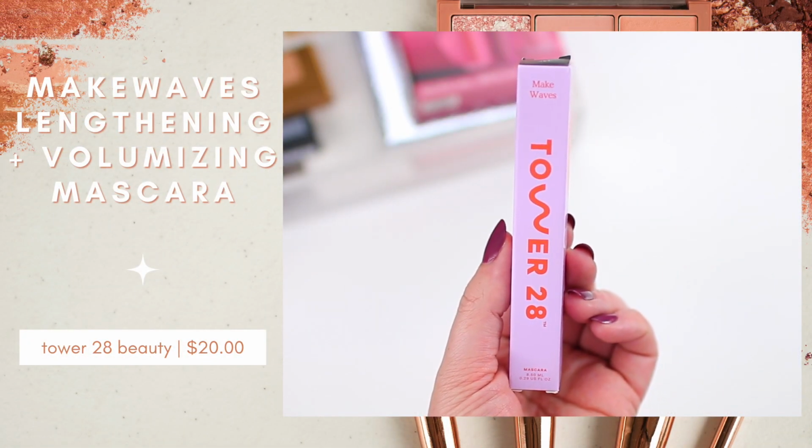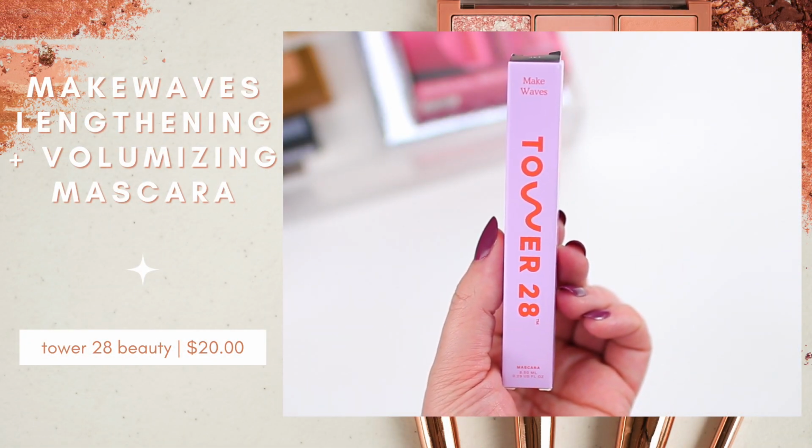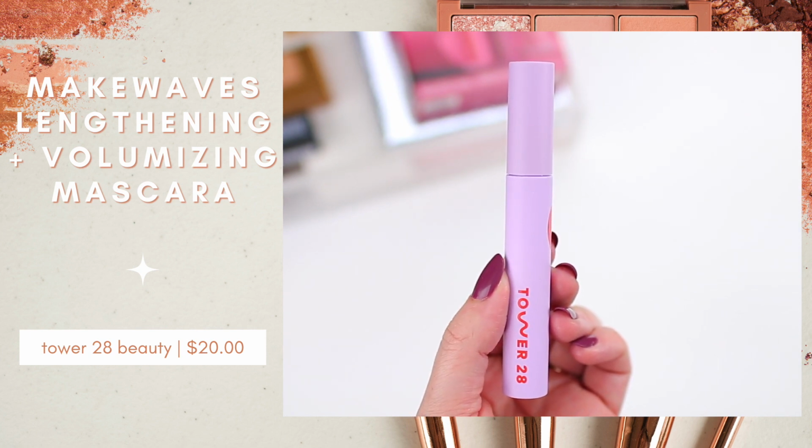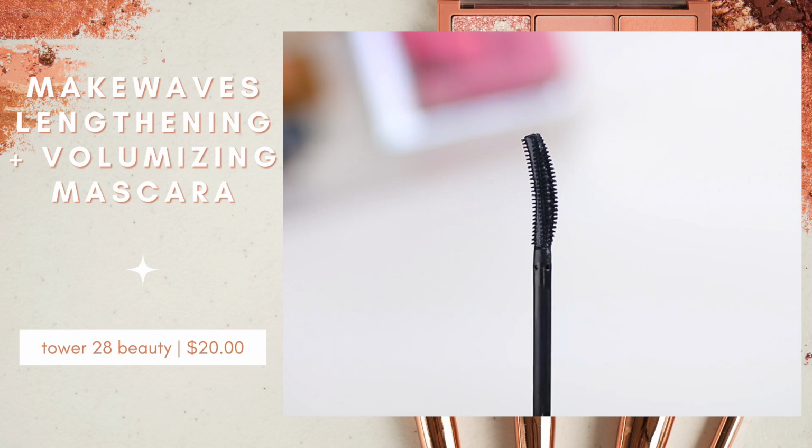I repurchased the Tower 28 MakeWaves mascara. I'm not done with the one that I'm currently using, but I wanted to grab it while I could get it for a little bit of a discount because I knew that I would end up repurchasing it at some point. I love this mascara. I've been testing out two other formulas lately, and every time I wear mascara and it's not this one, I feel a little bit let down because this one makes my lashes look so good. It really lifts them, it lengthens them, it's not a clumping formula at all, and it stays in place so well without flaking or smudging or irritating my eyes.